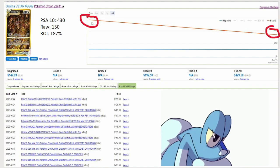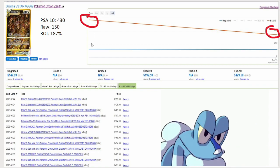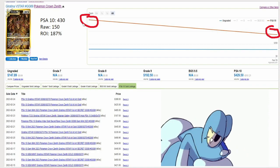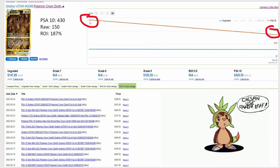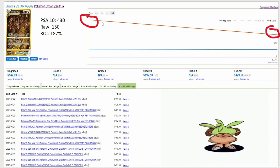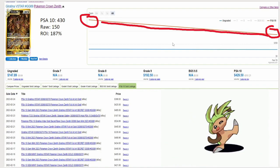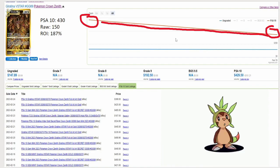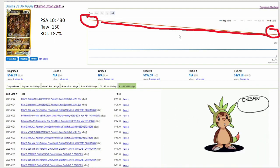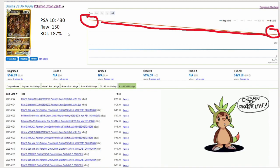This is the reason why a lot of people like to get the best chase cards early, because as you can see, when it first drops, the price point of a PSA 10 is very high, and after about a month, the trend is down like that. And right now, if you grade this card, you would get a 187% return on your investment, versus at the beginning the return on investment would be a lot higher.